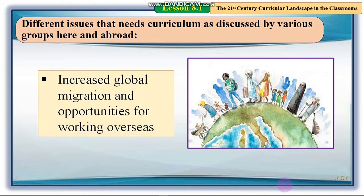Then the fourth one is increased global migration and opportunities for working overseas. Migration can change the skills composition in both countries of origin and destination. There is a need to have policies that have relevance in terms of matching education to the demands of the labor market and meeting the increased demand for educational services in both public and private sectors.